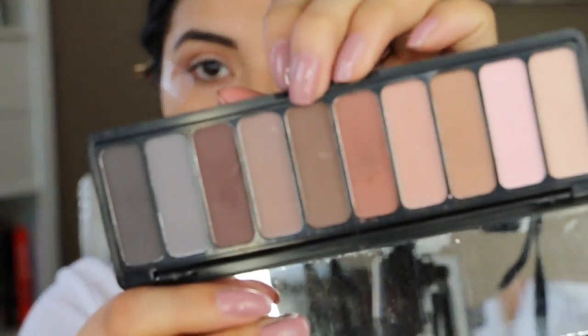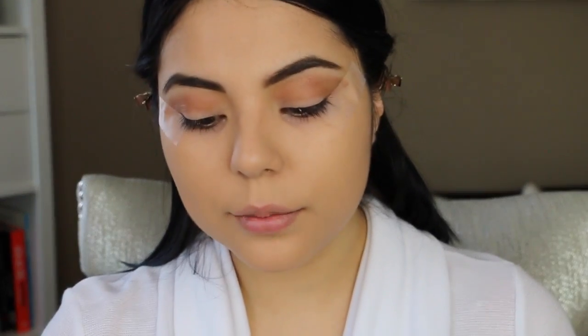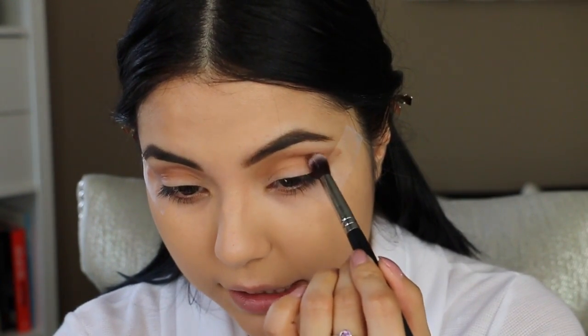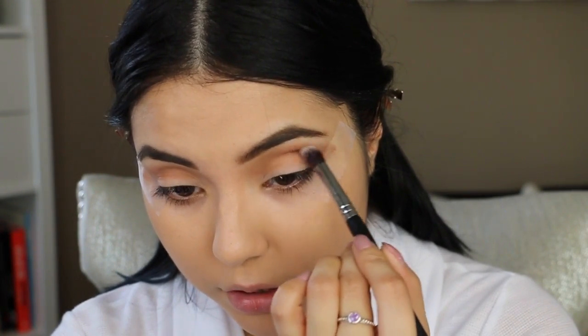So now I'm going to go in with a little bit of a deeper brown. I'm going to go in with this one right here, which is this matte cocoa brown. Actually, it has a little bit of an ashiness to it, I feel like. So I'm just going to take some of it onto my brush and do the same thing. But we're going to focus it in the outer half and do a circular motion.